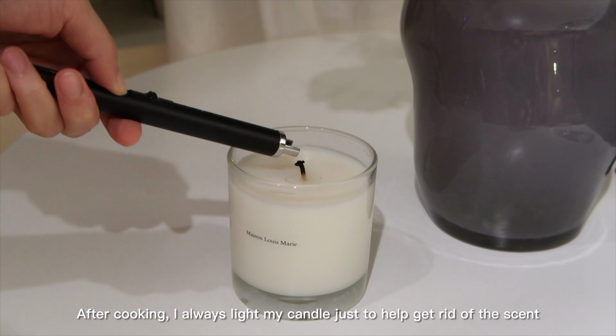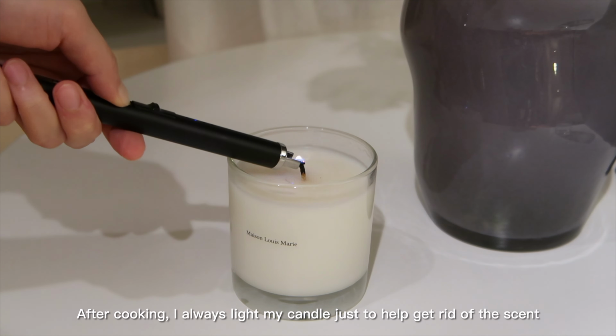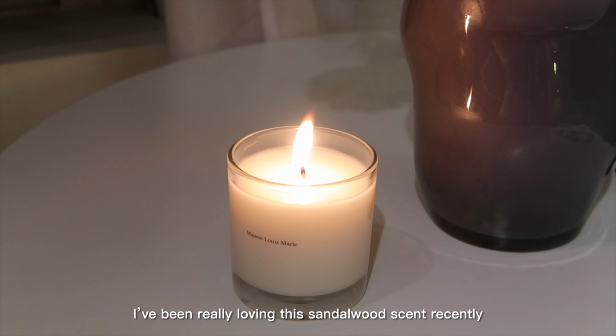After cooking, I always light my candle just to help get rid of the scent. And I've been really loving this sandalwood scent recently.